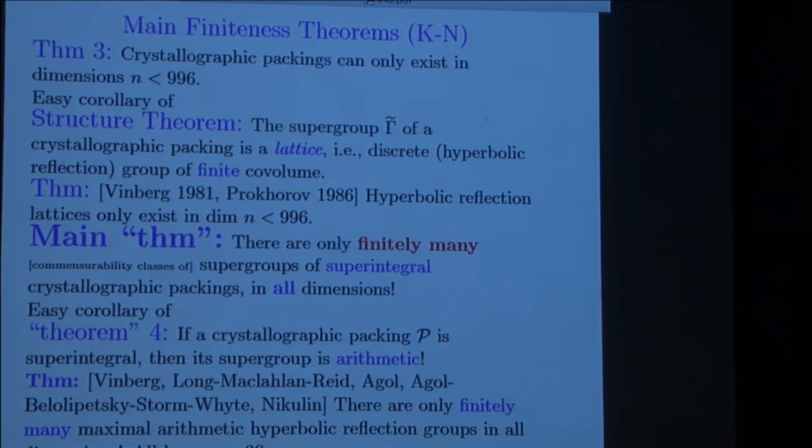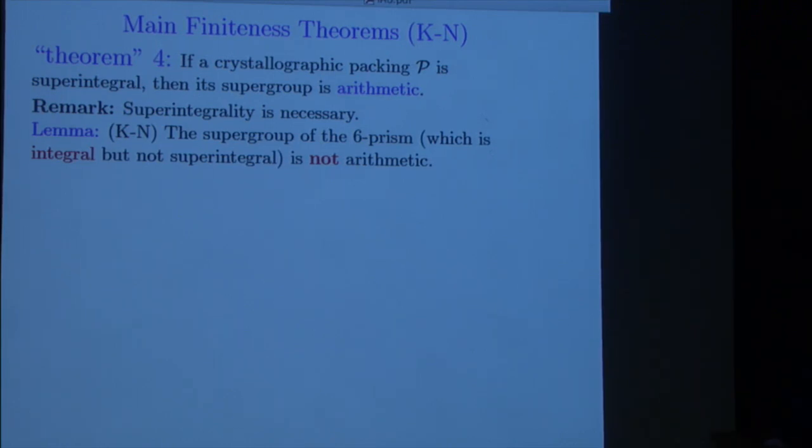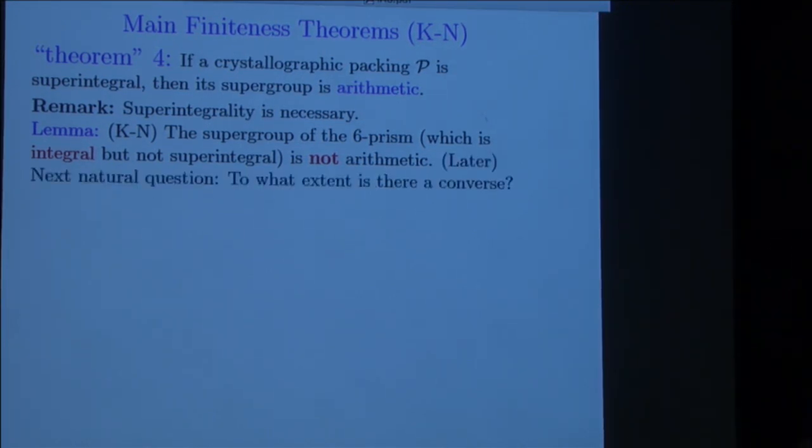So let me say a little bit more about it. The main thing I want to focus on is if a crystallographic packing is superintegral, then its supergroup is arithmetic. So superintegrality is necessary. This six prism, or rather the hexagonal pyramid, which will give you the same issue, is integral but not superintegral, and its supergroup is not arithmetic. So superintegrality is definitely necessary, and I'll say more about that later.